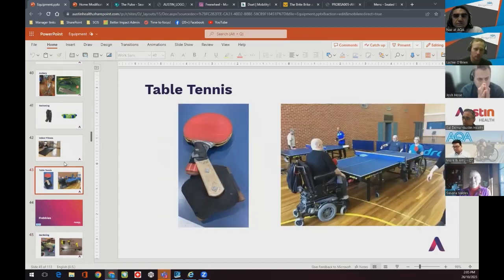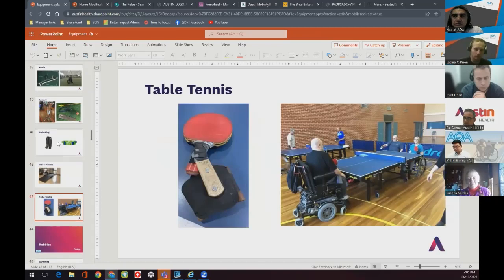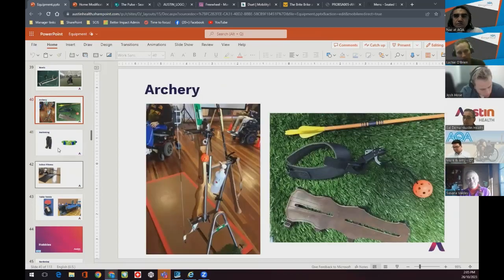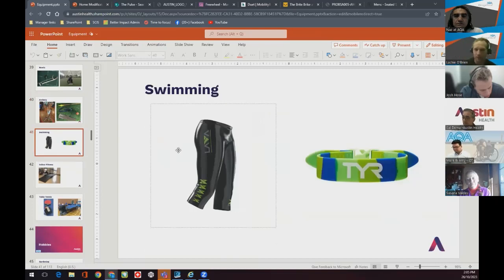What else have we got here? Some sports like table tennis, swimming. I think we've spoken about in the past that there's some really handy little bits of clothing or tech that can help you float better. I could just add quickly on the swimming note that I use those as well, lava pants. They're basically wetsuit pants, so they make your legs buoyant. You can get some leg splints to help keep your legs straight if you want to go swimming, and it makes it so much easier with less drag, so you can swim a lot easier.